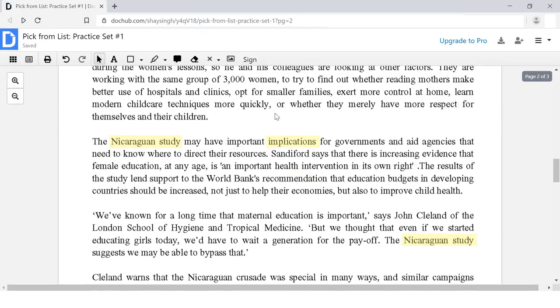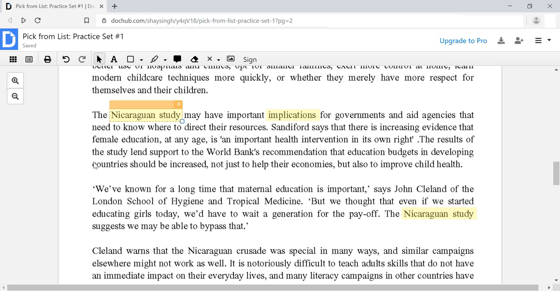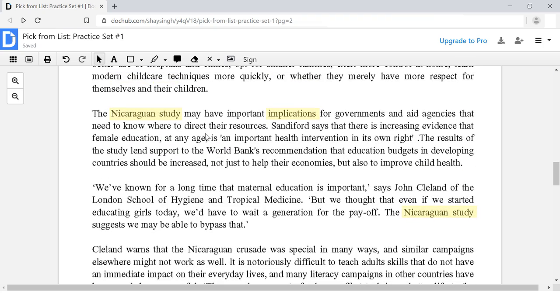So it's useful to have these keywords in the back of your mind while you are answering the easy questions first, so that you can quickly answer these questions when you do return back to them at the end. So now our job has become pretty simple. I know that I'm going to find my answer probably somewhere around here. Okay, so now all I'm going to do is look for what those implications are. So let's go ahead and figure out what the implications are for this Nicaraguan study.